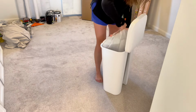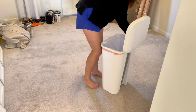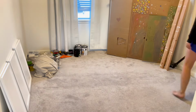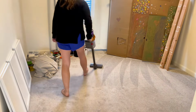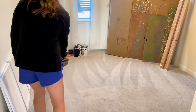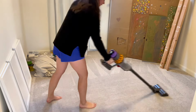I wanted to take out this trash. This garbage can was in the laundry room and now I'm just using it in this room to put all the trash in as I go because the hope would be that it didn't end up on the floor. Not that that's exactly what happened, but that was kind of the goal for why I put that in here. So we just emptied the trash, got a new garbage bag in, and we're just going to give this room a good vacuum and then it'll be ready to go for when I'm ready to start up this project again.